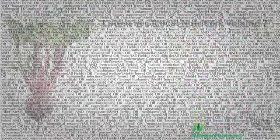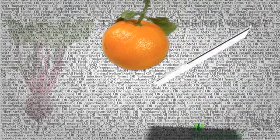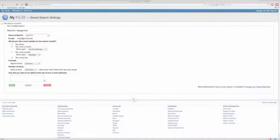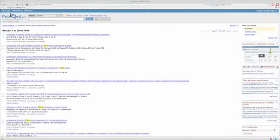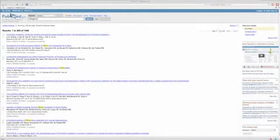Now, anyone can do this. Let's say you like tangerines, and you want to see what's new with your favorite fruit. You can go to pubmed.gov, type in tangerine, press enter, and then click on Save Search, and you can have them email you every time a new article gets published anywhere in the world on the subject of tangerines, free of charge. And while you're waiting for your first tangerine email, you can always catch up on all the tangerine papers previously published in the medical literature, all 7,468 of them.